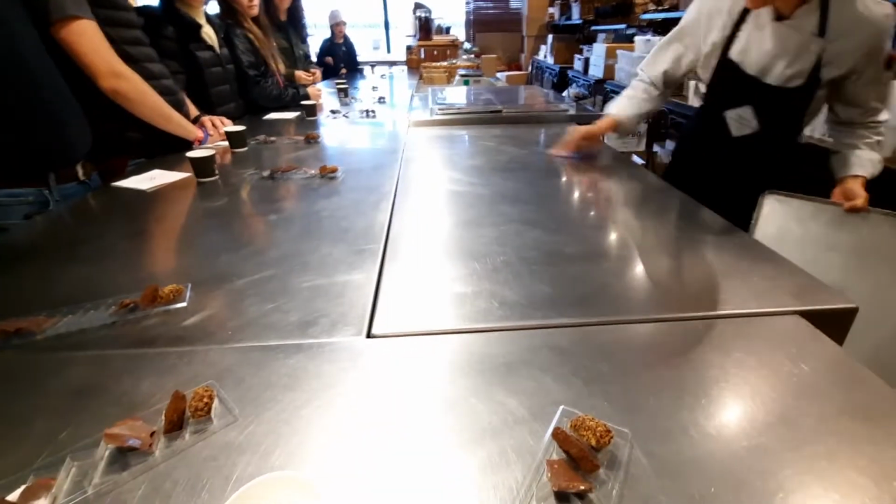Chocolate tasting. That comes from Venezuela, the first one. We have water to remove the taste from our mouth. The second one comes from Madagascar. The first dark chocolate wasn't very bitter as typical dark chocolates would be, so it's good. From Venezuela, then Madagascar.